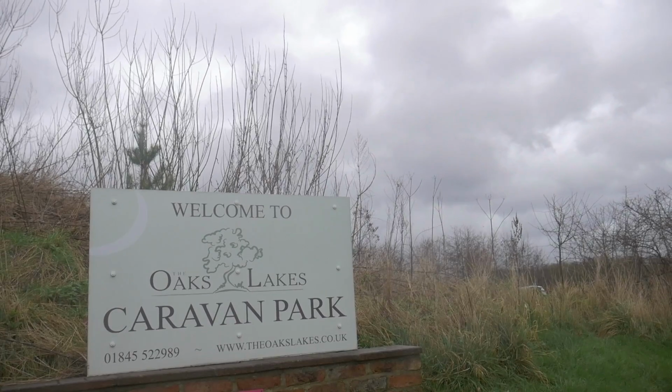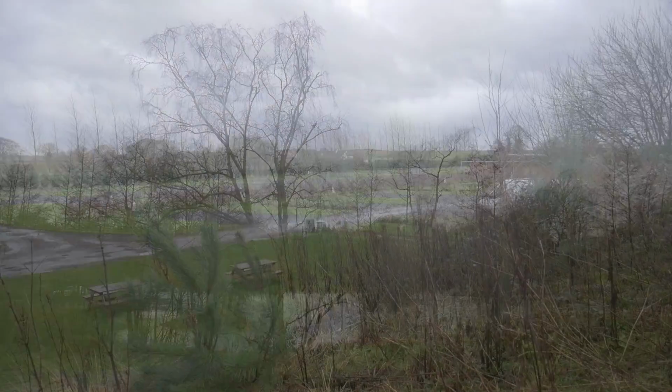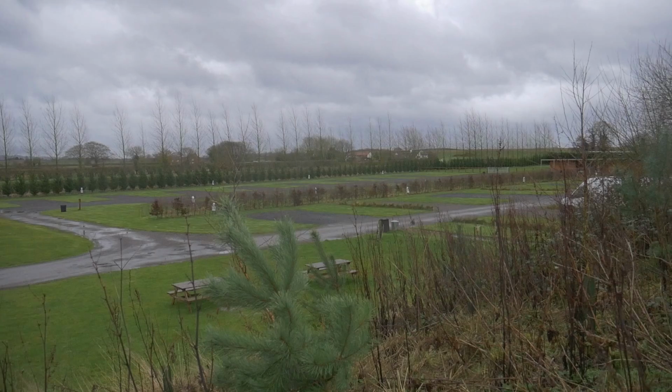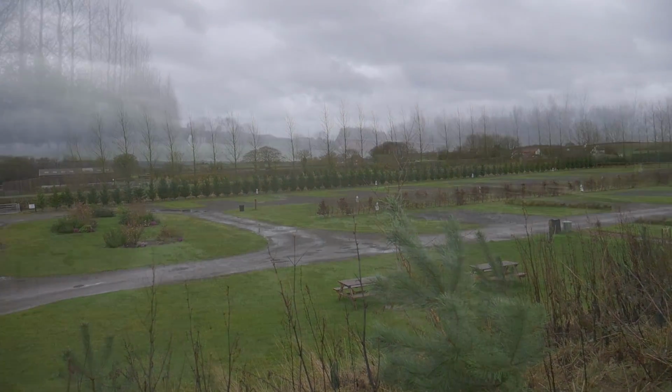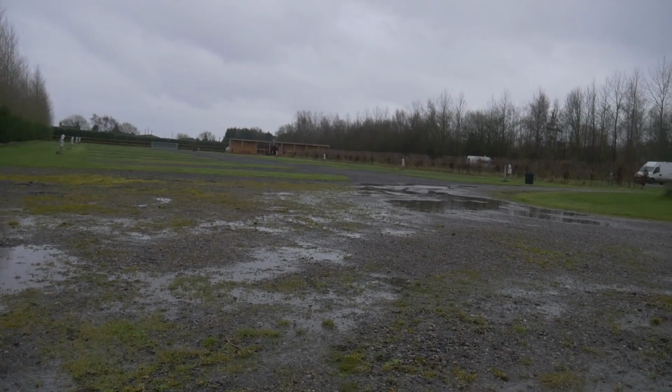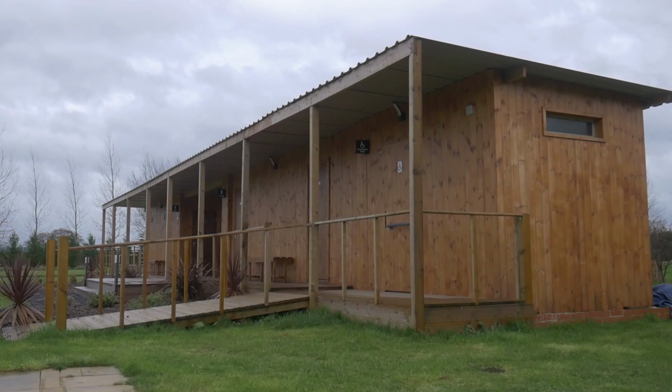This particular campsite is brilliant. It's the first time I've ever been here. We're nestled on the edge of the Yorkshire moors. I can see the moors in the distance. I think it's called Oak Lakes, and it's got a system of loads of fishing lakes, and it's really quiet. I've had some rain. I think Storm Dennis is on his way in at the moment. I don't know whether it's going to hit later on, but it's a really nice little site.